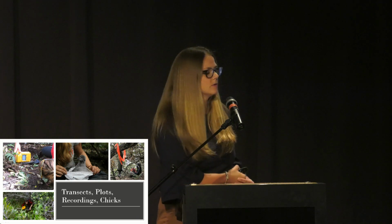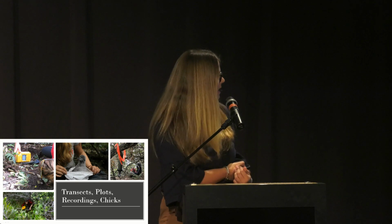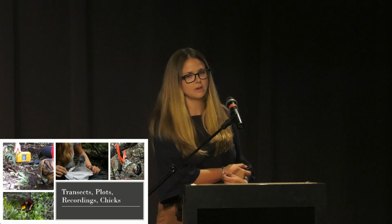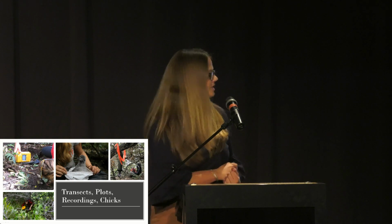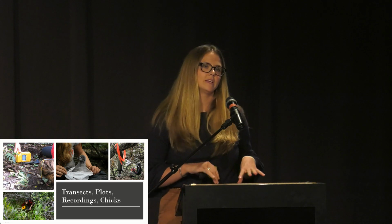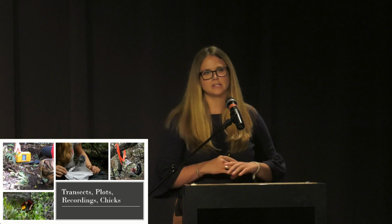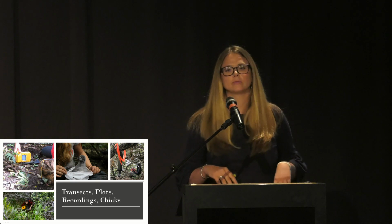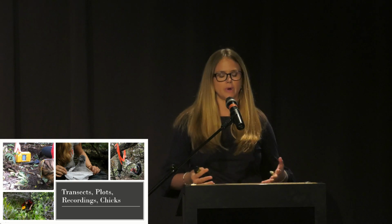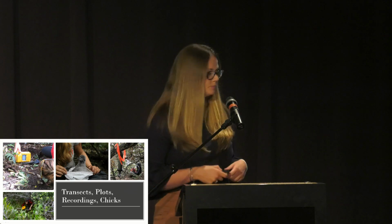We also distributed recorders, you can see there, and we monitored chicks and burrows, and the chicks are, of course, extremely cute. Chick there. And we spent a lot of time navigating to random points across Tawhiti Rahi and identifying just how many burrows there were. Was it accurate what people told us before we started, that there's burrows everywhere? So we spent a lot of time navigating to these points and counting burrows.